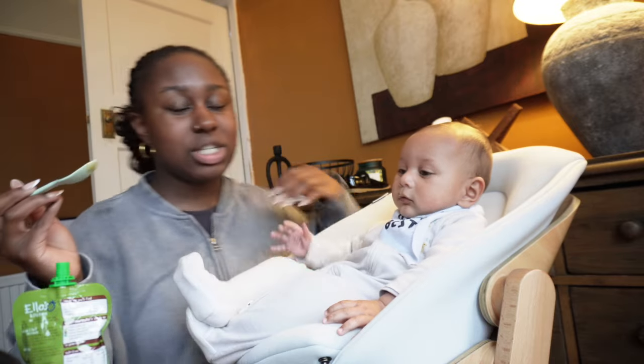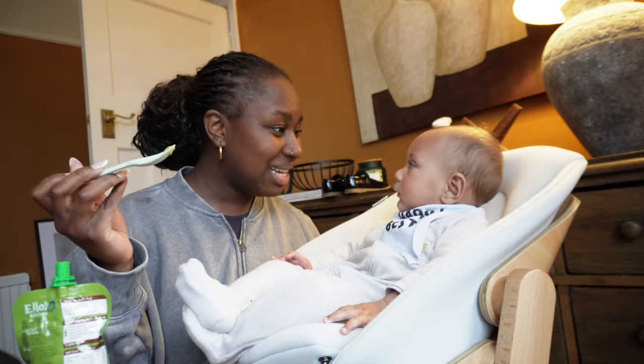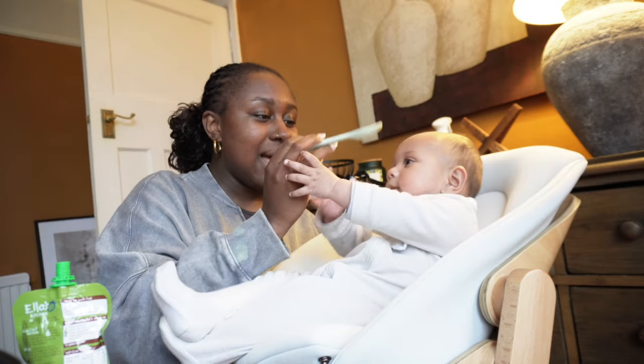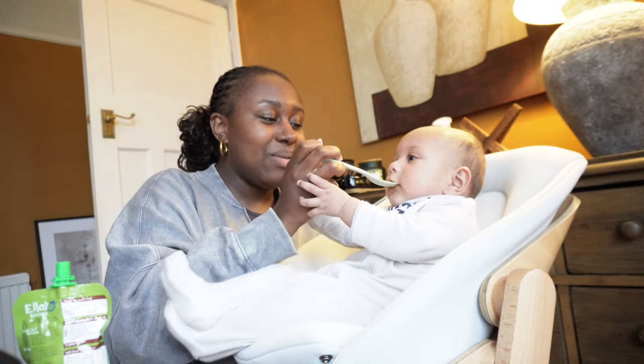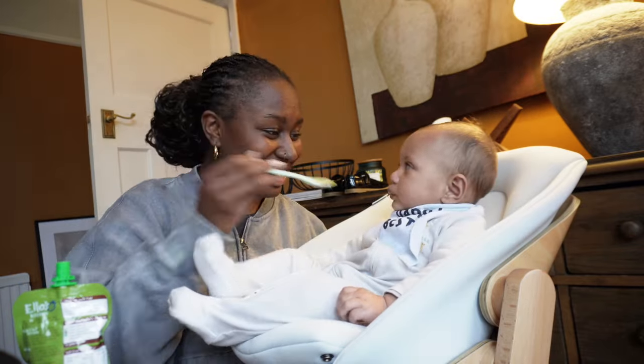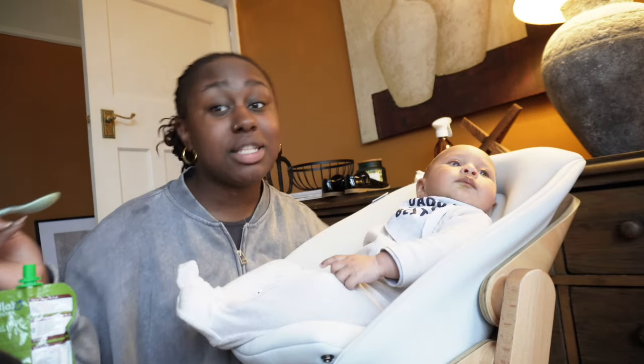Once he reaches 6 months, we're going to be doing baby led weaning, which I think he's going to love because every time we have food, he just wants a piece of whatever we're having. Is that nice? I think you're a bit unsure. But this is a really nice high chair.